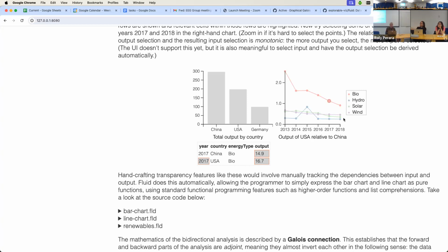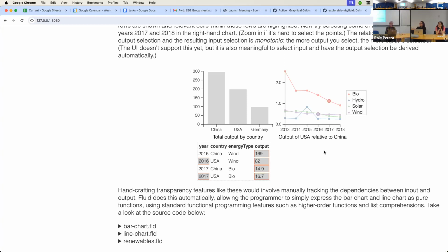But already you can see that it's revealing some useful information about the computation. If I select another point, I can see that more data is needed. Whereas if I select this Germany bar on the left, for example, then I see a different view of the underlying data set. And in this case, the height of the bar has been computed by adding these four numbers together. So this is what they call extensional transparency. It doesn't say anything about how these relationships come about. It just says what the relationships are.